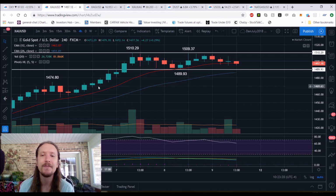I'm playing the wait and see game and saying however this direction breaks is the direction that we're going to be looking. And that, I feel, is where a lot of people get lost in technical analysis, thinking that it predicts things. Tell me which way this is going to break. No, I'm just going to play the break.